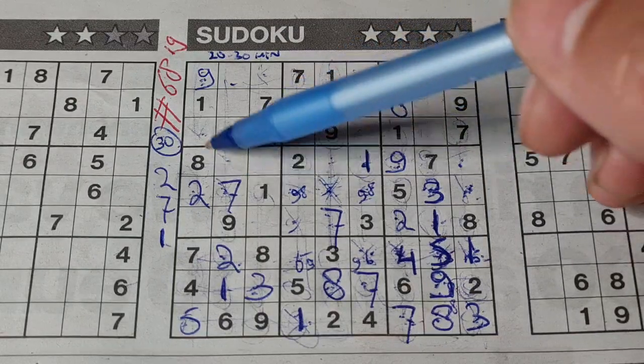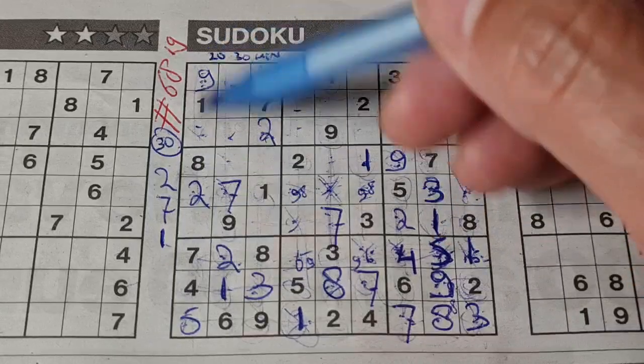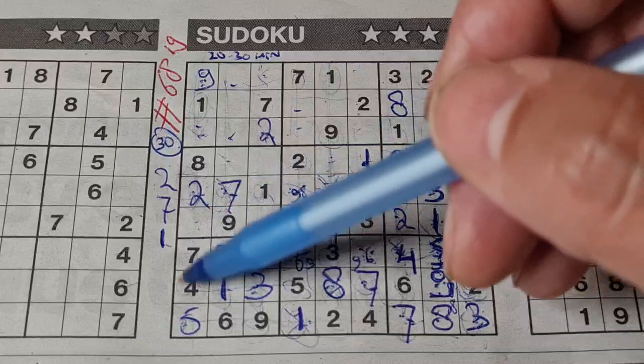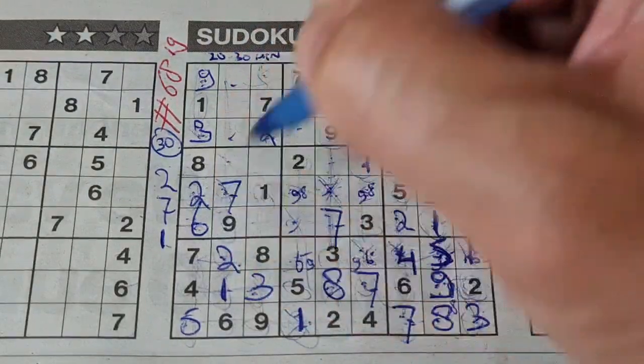Let me see. 1, 2, 3, and 2 missing numbers in the first column. Those missing numbers are the 1, the 2, 3 is missing, the 4, the 5, and the 6 is missing. 3 and 6. We have 3 in this row, no 3 there. 3 should be here, and the 6 goes there.